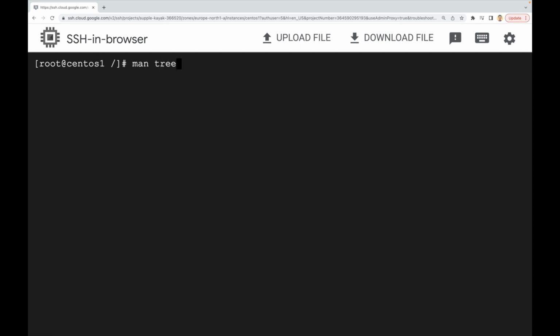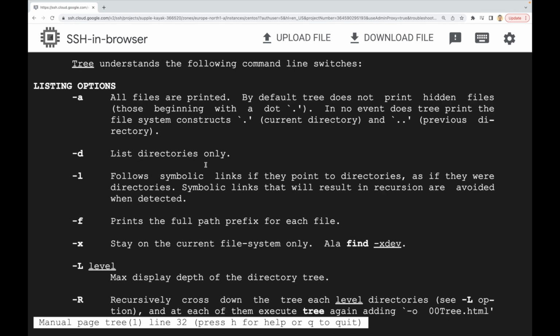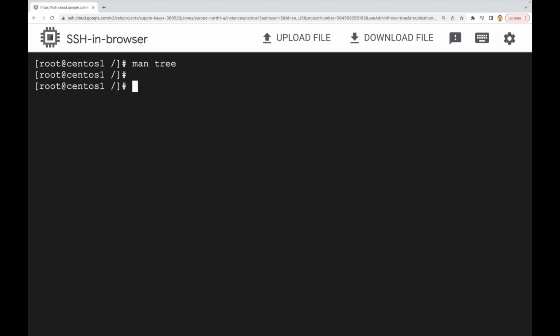So man tree, and let's search for some options. Okay, option A, it will list all the files, because as a default it just lists the files, but if you use the A option it will list all the hidden files as well. Okay, I think we have this L option here. So it says that it will display the depths of the directory tree. Okay, I think I got it.